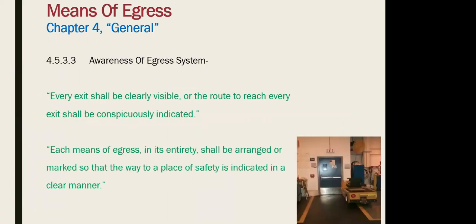Awareness about the means of egress: you have to provide indication for the exits themselves, and it should be visible from everywhere in the building with a minimum distance of 40 feet. You have to be able to see the exit from 40 feet, about 13 to 15 meters, as an indication. The exit marking could be illuminated or could be a sticker, but if it is not illuminated, you have to provide emergency lighting on top. Every exit shall be clearly visible along the route.